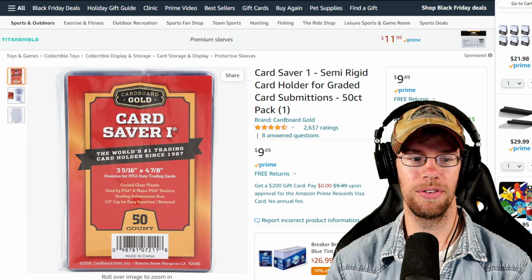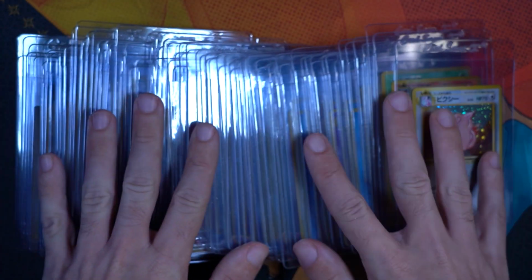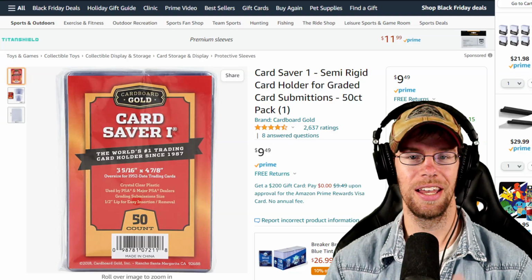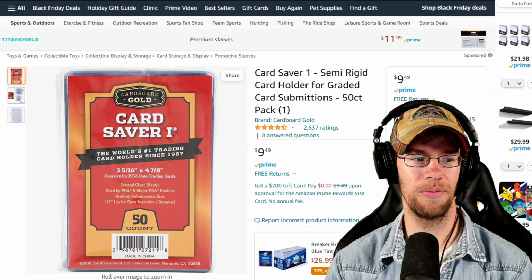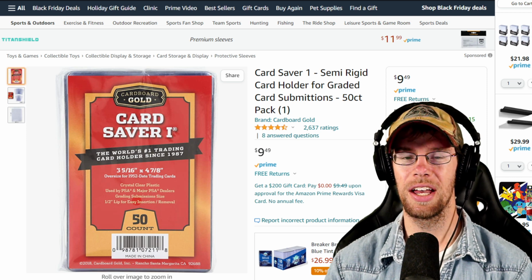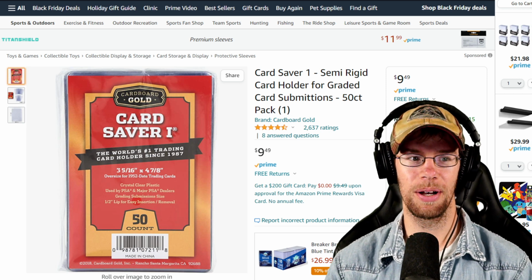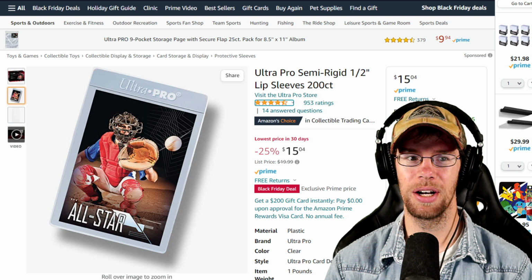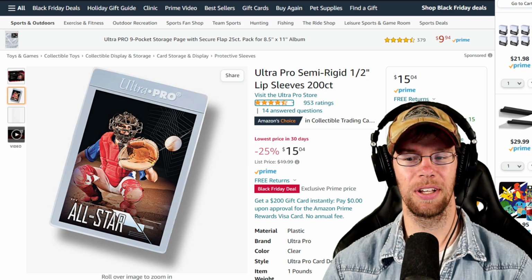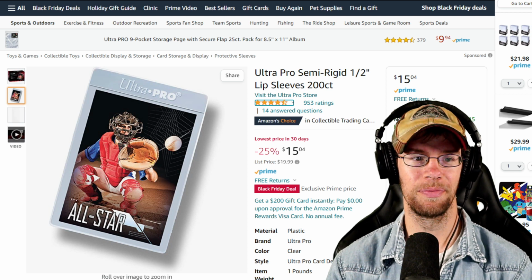Now, personally, I've used these card saver ones from Cardboard Gold, and I absolutely love these. They're very high quality, and you know exactly what you're getting. But if you look at the price difference, this is a 50 count for almost $10. So if you did the math and you bought 4 of them, you're looking at spending about $40, whereas the Ultra Pros right now are only 15 bucks. So I might try these out. Again, doing so with a little bit of caution. I've never actually used them before.